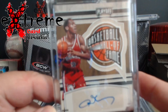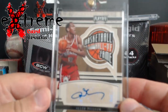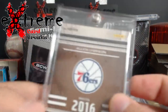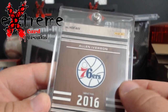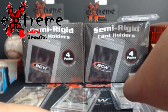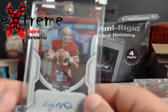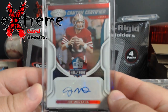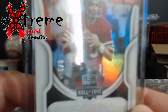Next up, playoff Allen Iverson auto out of 49. Sticker auto. This actually, I'm almost tempted to send it to be graded, to be honest. If you guys see marks on the back, this is the sleeves. And then, finally, I did not purposely turn out to have this be the last card, a football card, but it is. Joe Montana, certified out of 8.